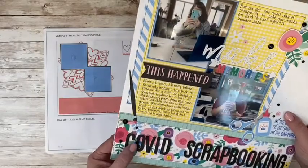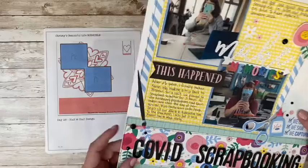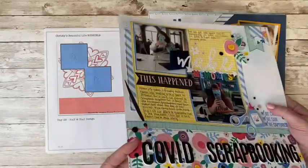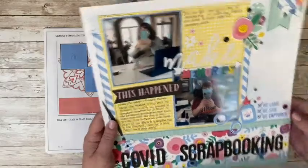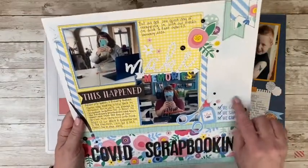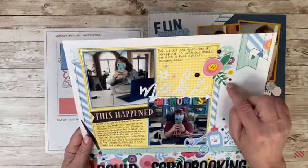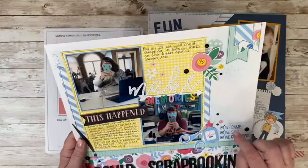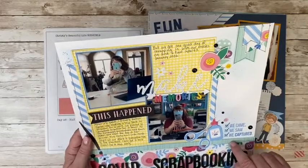foam alphabet letters. And again, they come in white, not black. So I used my markers to ink them in black. And that worked really well to make that title stand out. I also used my blending brush to add some color behind my images here. And then my shimmer brush for a little bit of splatter.